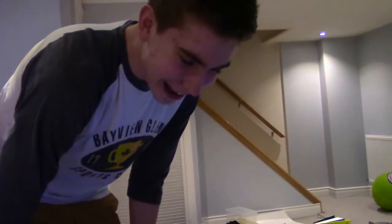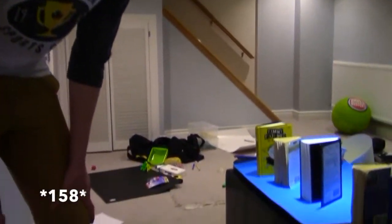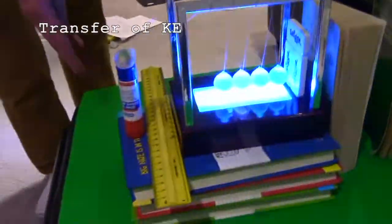It's cool. It's transfer kinetic energy. It's cool. 97? About. Anyway, so the golf ball will hit into the ruler.